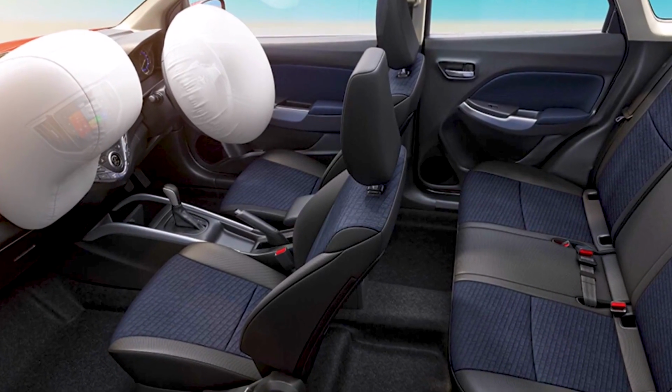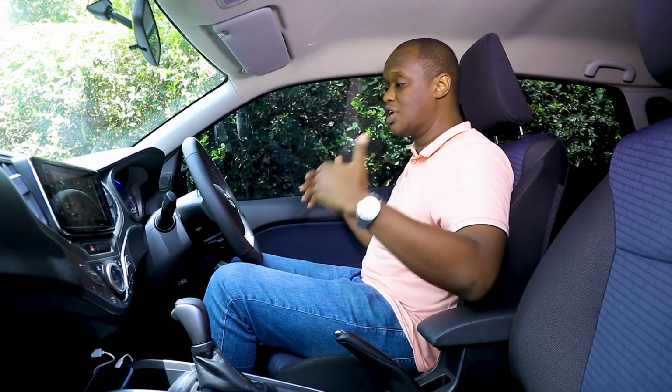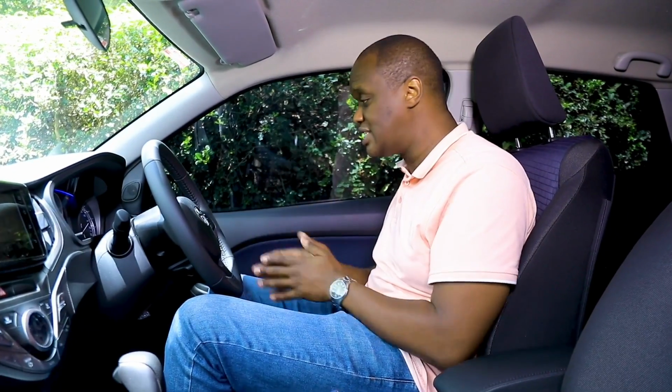So the new platform that they call TECT, also part of the technology, like Trevor had mentioned, helps the car to be stiffer, which is better on the road. It's a lot safer, and it helps the car to be very quiet. It's a very quiet cabin over here. They did a great job with that. This is actually a very nice car.